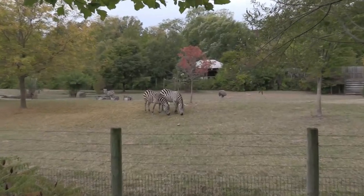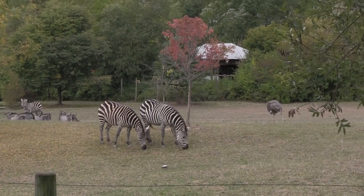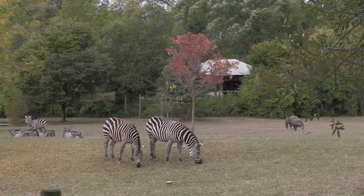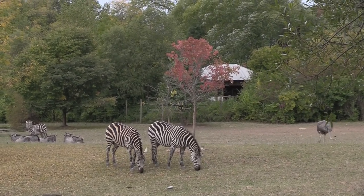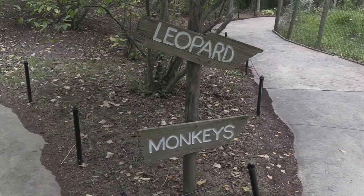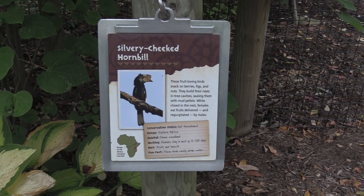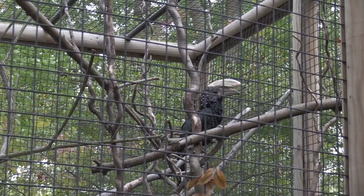Alright, so from this path, you see some of the zebra. And also one of the birds in the back. I believe it's an ostrich. Alright, African village. And you see the leopards and the monkeys. Got silvery cheeked hornbill. I do love the hornbills.